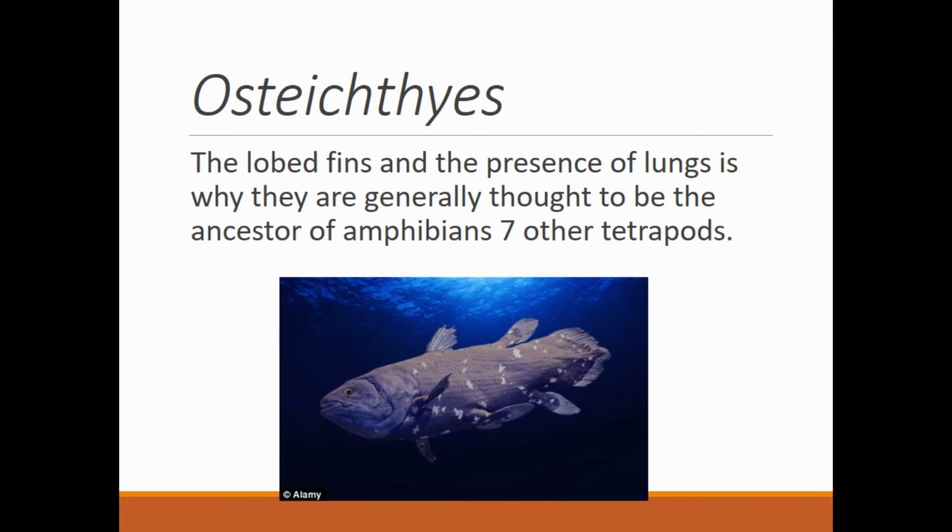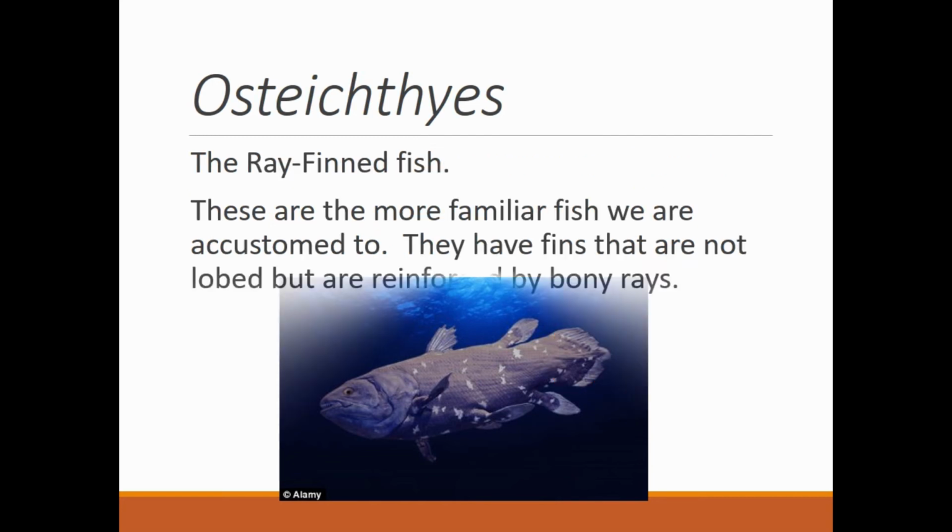The lobe fins and the presence of lungs is why they are generally thought to be the ancestor of amphibians and other tetrapods. All right, so very ancient, very old species of fish. And then you look at that tail, you can tell that tail is distinct. See how it is even on top and bottom? This is evidence that it is a very old species of fish.